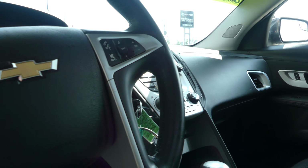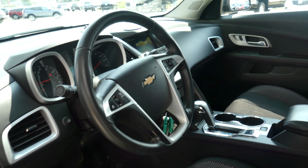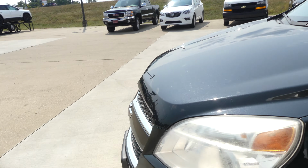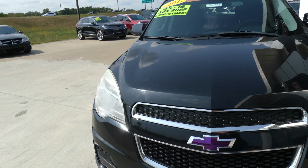Beautiful leather shift which features cruise control settings as well as hands-free calling and audio. Gorgeous black granite exterior with the blacked out grille and the purple Chevy logo.